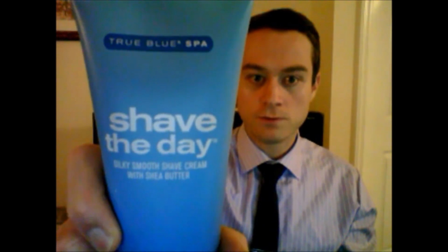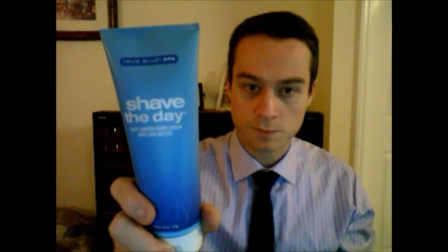It'll glide right through. So Vitamins and C shaving cream is the Birchbox item. And the alternative item you might want to take a look at is True Blue Spa Shave the Day. I also want to mention that the Vitamins and C is $36, whereas you could probably pick up a huge tub of this True Blue Spa. You can see this one's pretty big, for about $10. You could get it on sale maybe for $5.